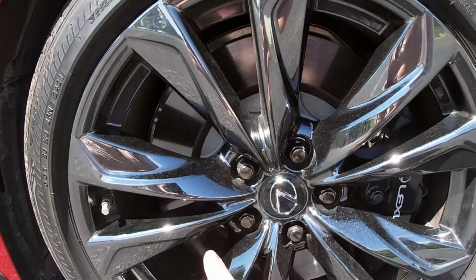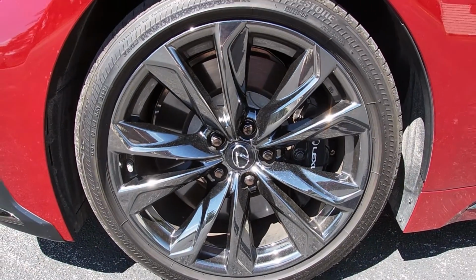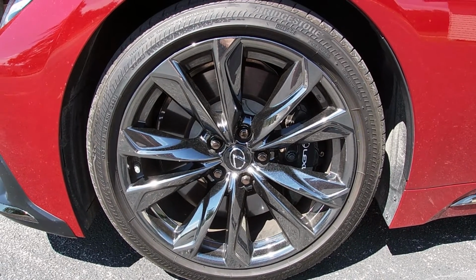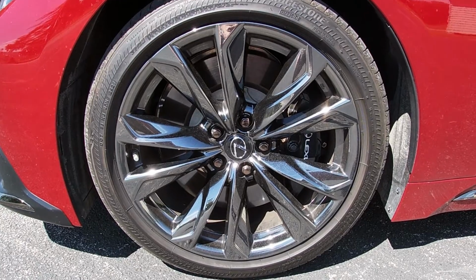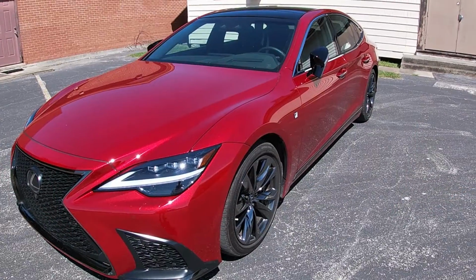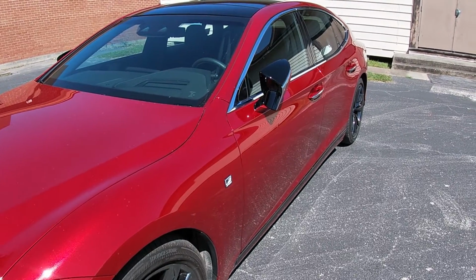Look at the size of the brake discs on this thing. They're about the same size in all 4 corners. So bearing in mind this thing weighs 4,700 pounds, it's definitely a guarantee that this thing will stop as well as it will go. But you know, just because you have the longest car in the Lexus name doesn't mean that's the biggest and best thing about it.